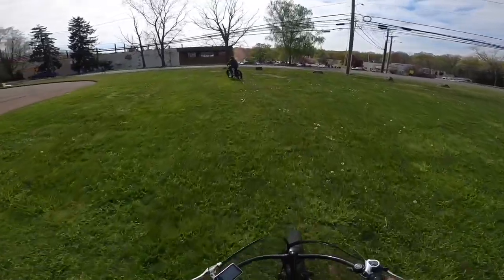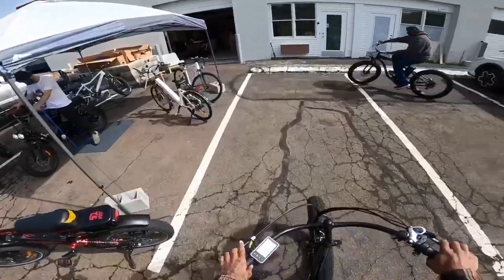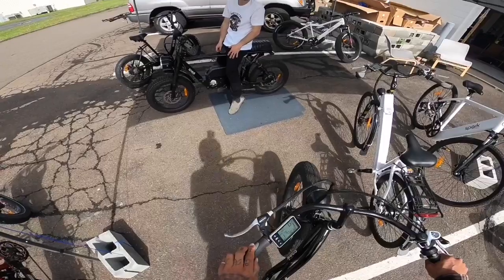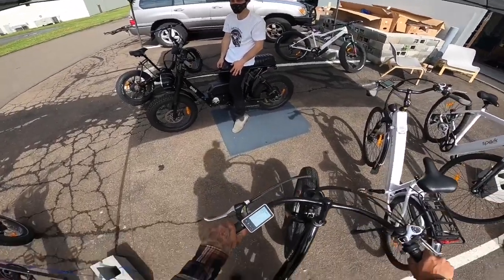Riding through the grass, it's got the torque. I dig this. Dude, people would love this for the beach, man. It's just a bike to go to the beach. Yeah, that's really what it is.